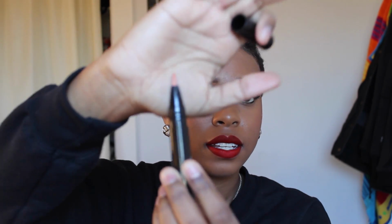Now the next thing I'm going to speak about is this MAC Prep and Prime highlighting pen, and I have mine in Peach Luster. It has a brush and you spin the bottom for it to wind up. This one has a peach tone, so I use this under my eyes and around my lips as a color corrector to correct the darkness. And this works really well. So yeah, I would really recommend this.